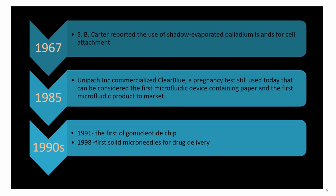Now let's look into some of the major milestones in the history of biomems. In 1967, S.P. Carter reported the use of first shadow evaporated palladium ions for cell attachment. Shadow evaporation is a technique that is used for developing thin films or thin layers. Then in 1985, Unipath, a company that specialized in making diagnostic kits, developed and commercialized the first microfluidic device called Clearblue. It was a pregnancy test kit which is still available in the market.